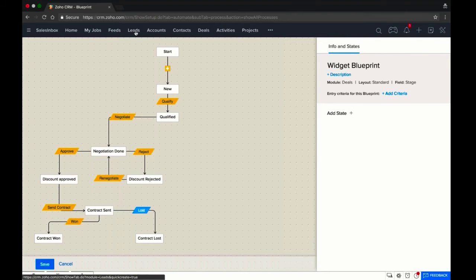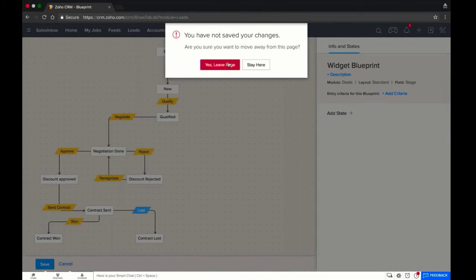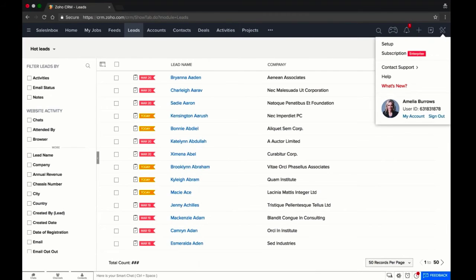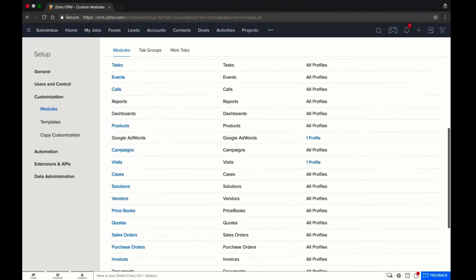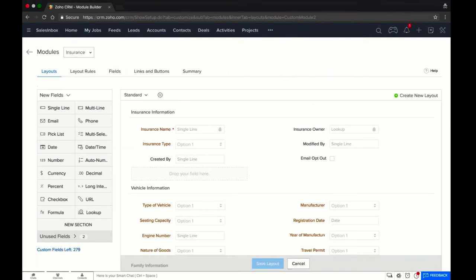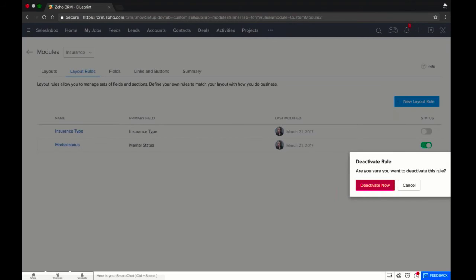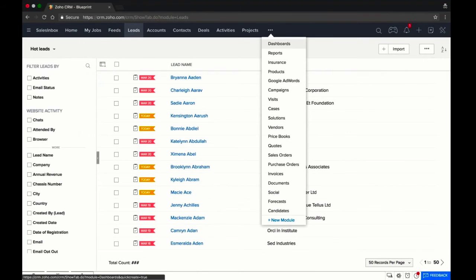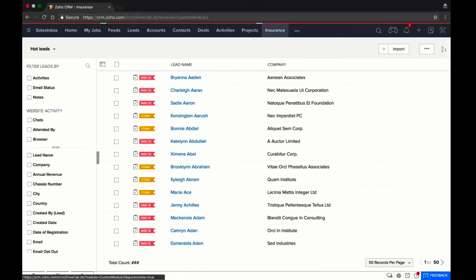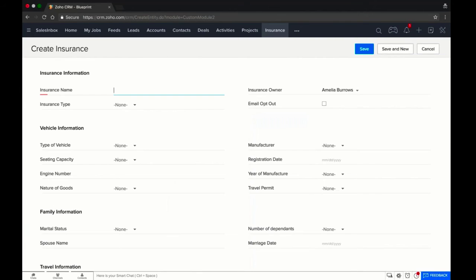Let me now move into conditional fields. Before that, let me disable the conditions I have set, so you can compare it and see how a normal layout versus the one with conditional fields looks like. So let's take the case if I am an insurance company here. I go to creating an insurance layout.